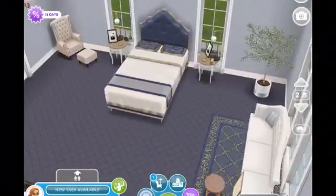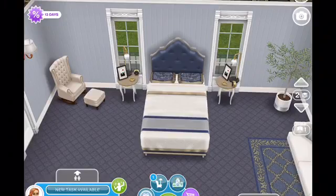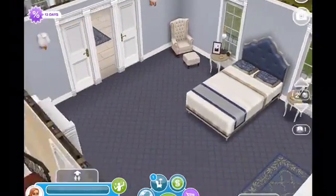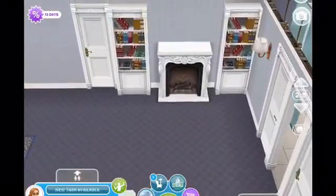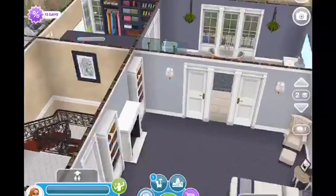So I put a nice seating area over here, a beautiful French looking master bed, a nice relaxing chair in the corner there, and I've used some of those new little trinkets that we got for the nightstands. And then we have the fireplace here lined on either side with the bookshelves.